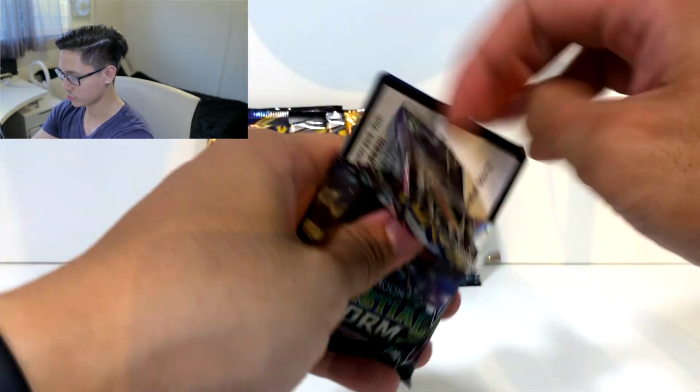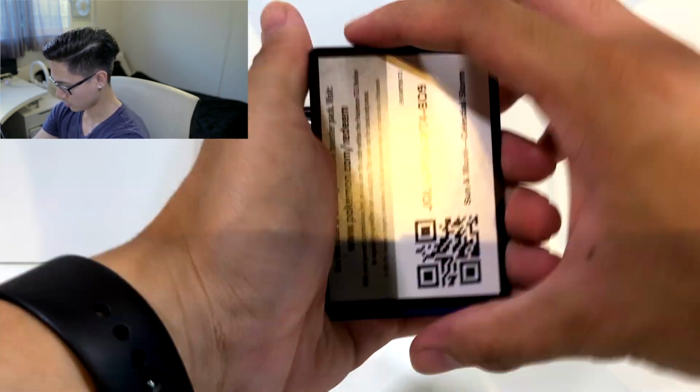Alrighty, so here we go. Oof, Celestial Storms, everybody. The QR code.